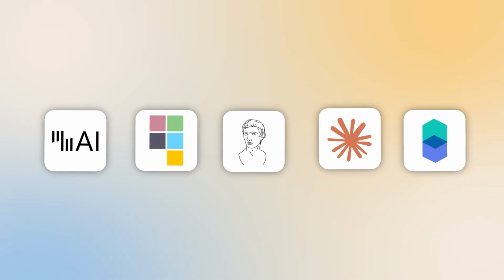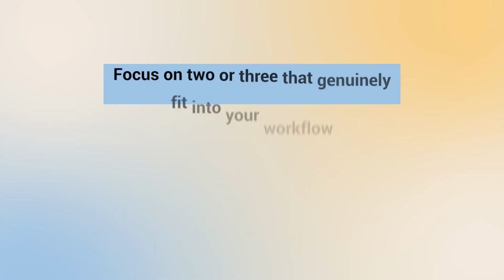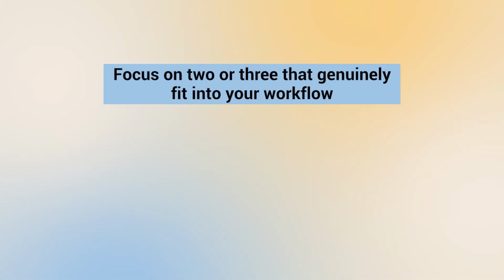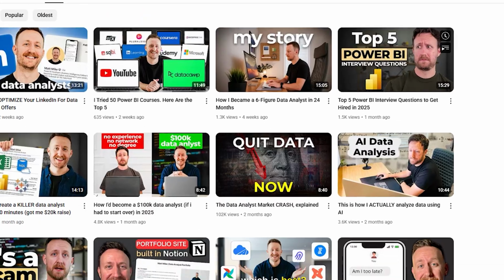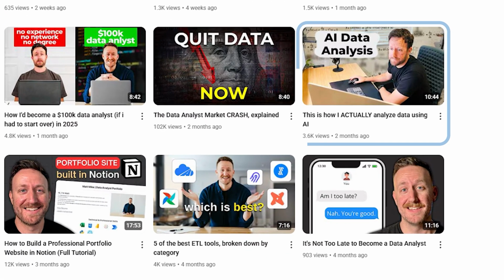And finally, some closing thoughts. Don't feel pressure to learn every single AI tool that launches. The reality is, most of them will probably come and go. Instead, focus on 2 or 3 that genuinely fit into your workflow. Maybe one for analysis, one for visualization, and one for reporting. That way, you actually get better at using them and you'll be miles ahead of people who spread themselves too thin.